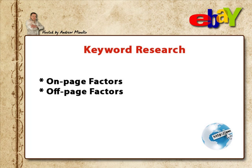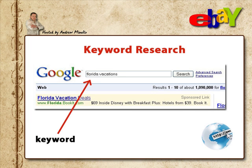Keyword research. It doesn't matter whether we talk about on-page or off-page factors. Keywords will be one of the keys to your success fighting for that first position in Google. It's essential to understand the importance of keywords and the keyword list you'll create for your particular market. So what is a keyword? To put it simply, it's a word or couple of words people type into Google to find what they're looking for.